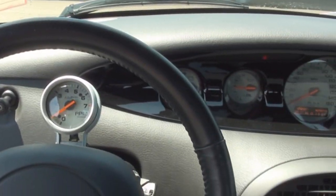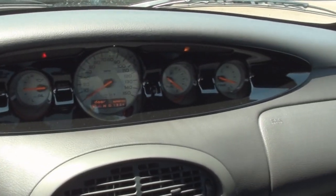Very, very awesome car. It's a shame that they're so rare.